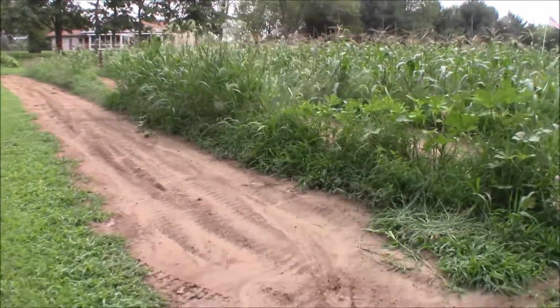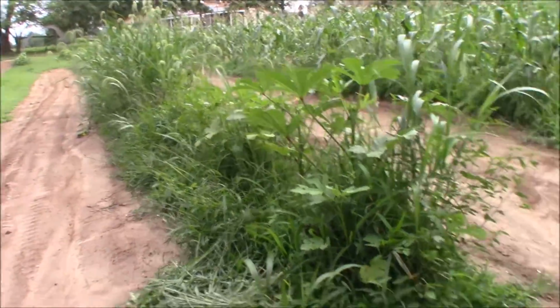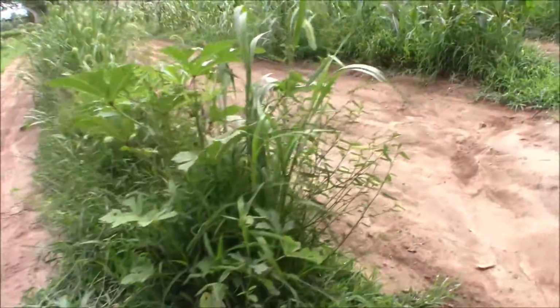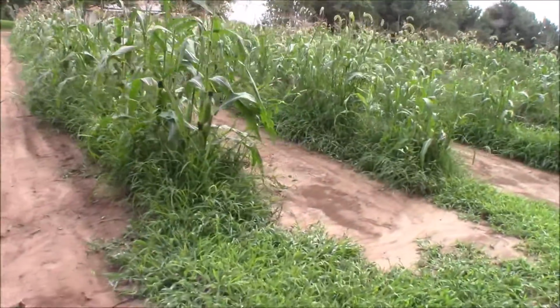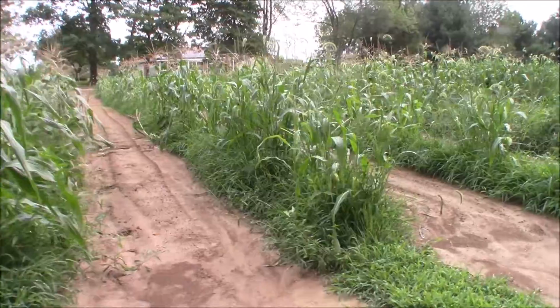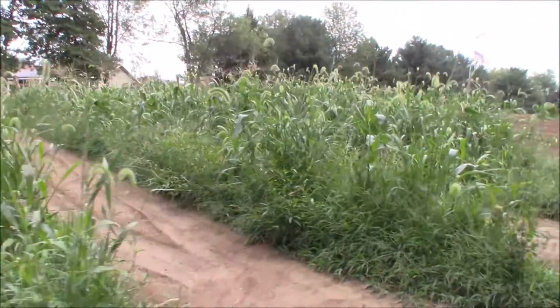Here's some okra, a little bit of okra. I just let go to weeds. I just didn't worry about it. I don't like okra. I don't like anything about it. Some people do. But we sell it. We sell what we get there, which is not that much this year.